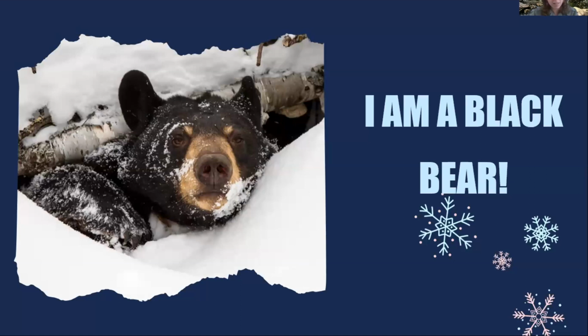If you guessed that the animal was a black bear, you would be right. By far the most famous animal here in Great Smoky Mountains National Park. And since it doesn't get too cold all winter, these bears don't actually hibernate through the entirety of the winter. They'll wake up and go outside to try and find food if the weather's nice enough.